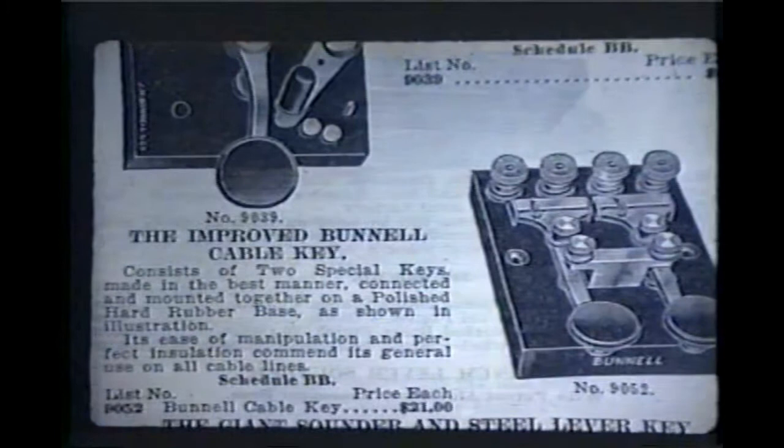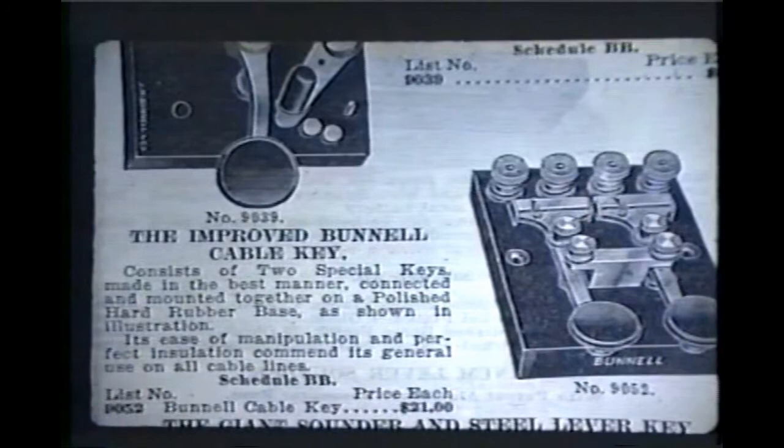Before we talk about semi-automatic keys, let us look at a cable key. Cable keys were always double keys. One key was used to send a minus voltage or dash, and the other a positive voltage or a dot. This was necessary since a dot or dash couldn't be distinguished at the receiving end due to the large capacity and inductance in the lengthy undersea cable. Such a key is in the AWA Museum.